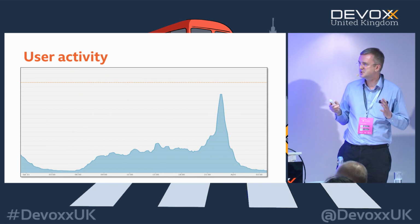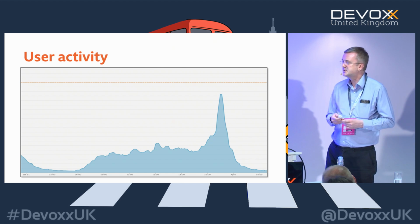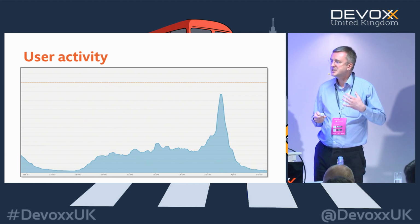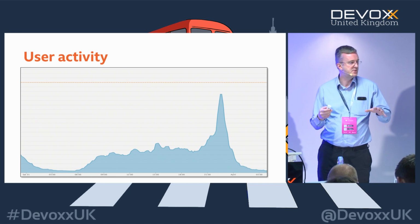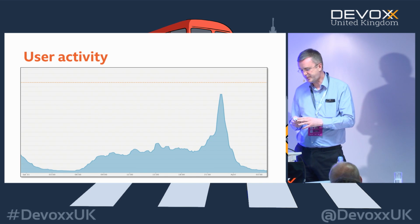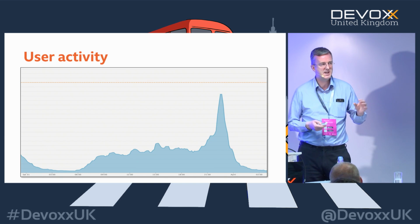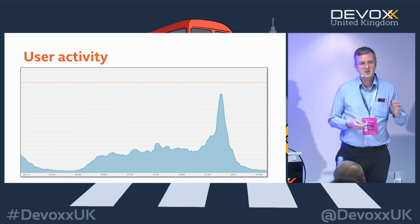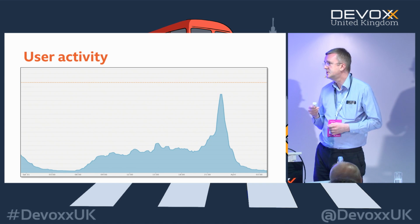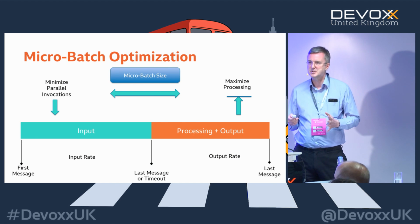Now, with serverless, it's fairly easy to imagine that the amount of savings that you can make is proportional to the amount of traffic that you actually receive, and indeed that is pretty much the case. But we found in practice that for these sorts of problems, if you just chuck a serverless function at every record that you get, then you're not going to get the most optimal solution, and in fact it can be quite expensive. So instead, what we found is that we need to optimize our micro batch size.